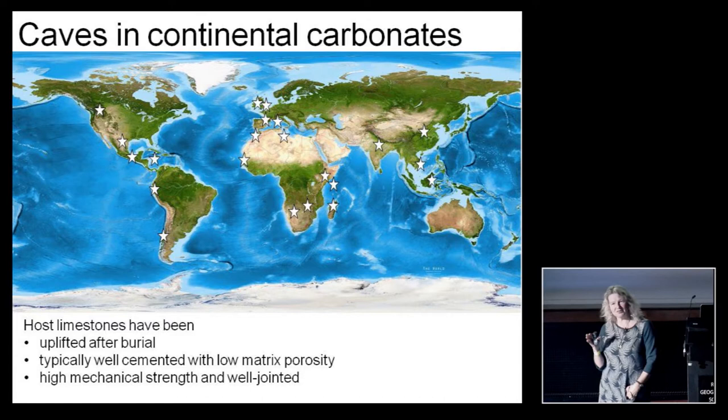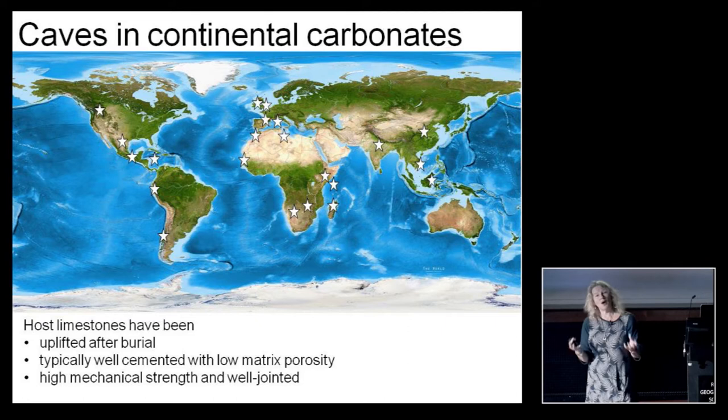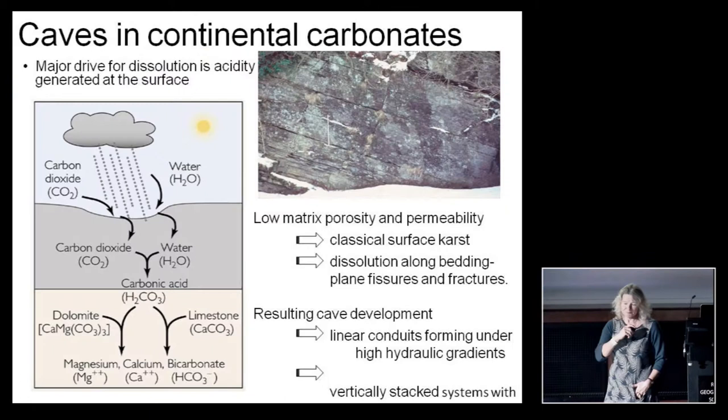Typically, most of the caves we've been hearing about yesterday and will hear about today have been in rather old limestones. These are limestones that have been buried and then uplifted. As a result of that, they're typically quite hard. You hit them with a hammer and they ring. They have low porosity, though not at the scale we're walking around in, obviously. But if you look at a hand sample of rock, it's pretty tight. They're very strong and quite well jointed. Hence, they can support large caves, as Pete and Rue are going to tell you tomorrow.